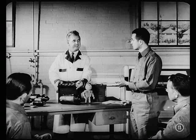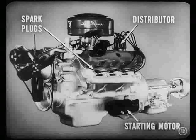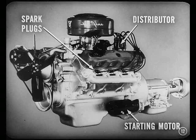Okay. I can see the need for more capacity, but where's it all going to come from? Why, right from the usual sources, Maury. The battery and the generator. Besides that, there are design improvements in the spark plugs, distributor, generator regulator, and even the starting motor. It's all been revamped to make the best use of the higher voltage.